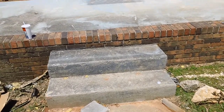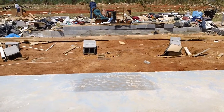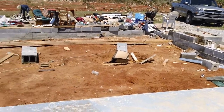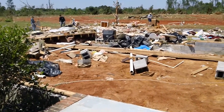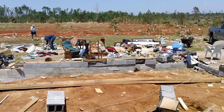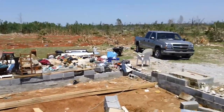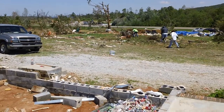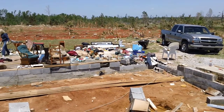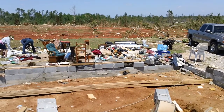These are the front steps of a once existing house by a woman named Eva, an elderly lady who used to live in this house. As you can see, that was her crawl space, and her house was completely wiped out. So what we've been doing today is going through all the debris. It's scattered everywhere. We've been trying to collect her personal belongings, any kind of sentimental personal items, and stacking them right there in that area for her to go through later on.